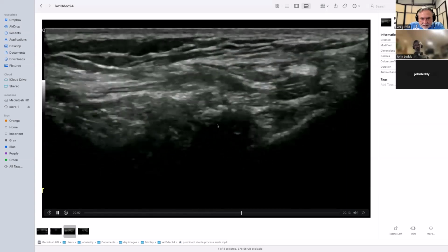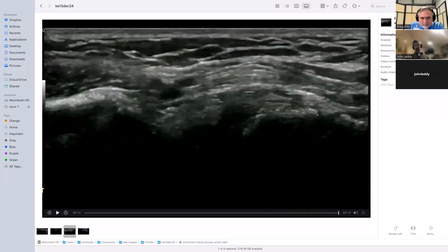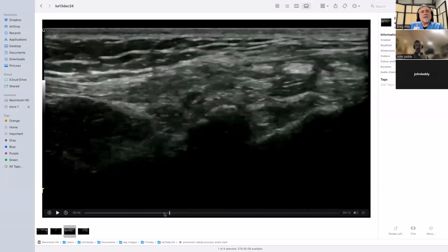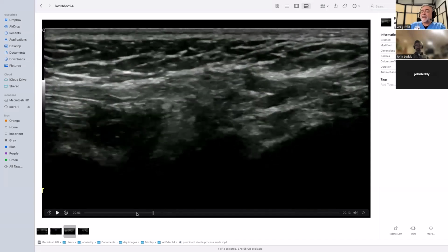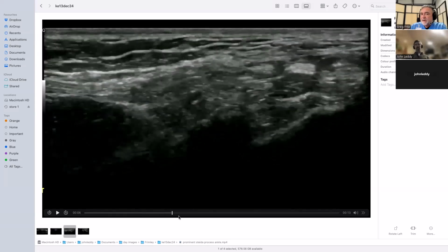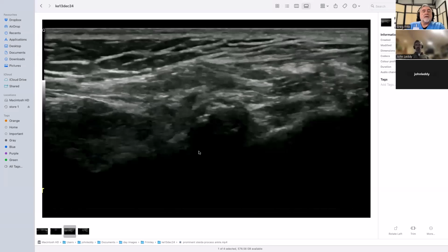Now, this is just a rubbish scanner, but what I'm trying to show here is the Steida process. This is a patient with posterior ankle pain. The Steida process, is that a pathology of a periosteal osteophyte? It's usually a prominence, and I haven't got Google handy, but it's a process on the back of the talus.